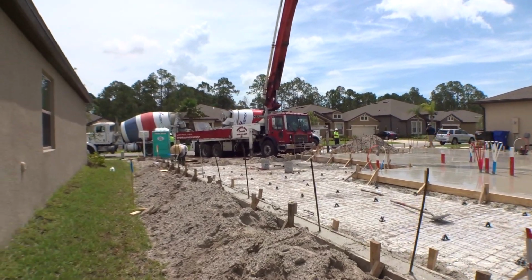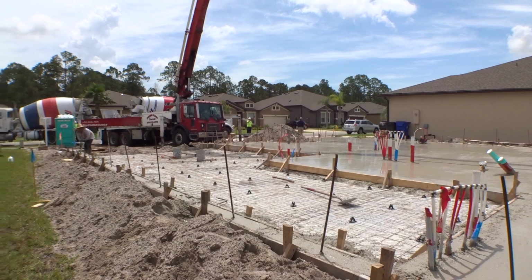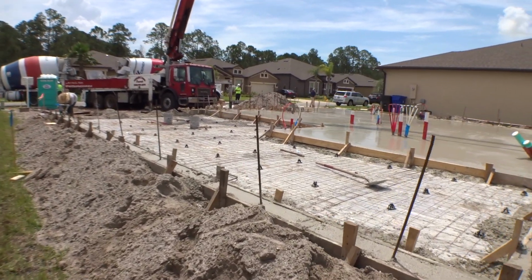Kind of see what's happening now. You got the concrete mixers dumping it into that hopper, and they're getting it all mixed up, loading back up the hopper, and then that gentleman will send it to wherever it needs to go, okay?